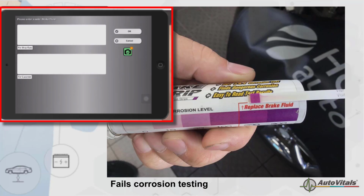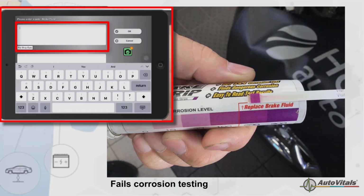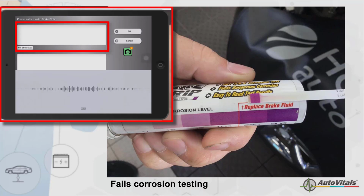I'm going to tap into the technician internal note area, for shop eyes only. The brake fluid is dark brown, it's low, and it also fails the test. I recommend a complete wheels off brake inspection, and regardless of the pad thickness, a fluid exchange.